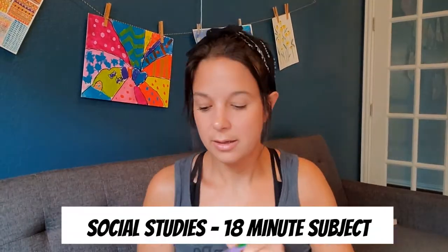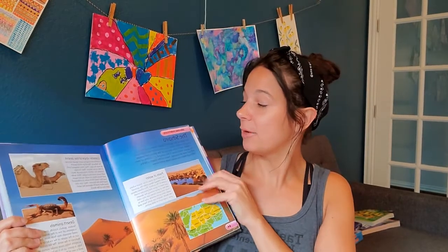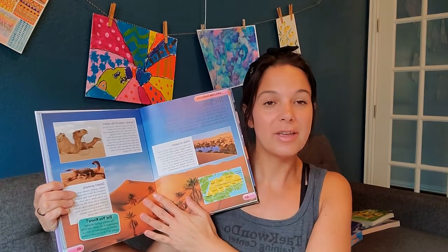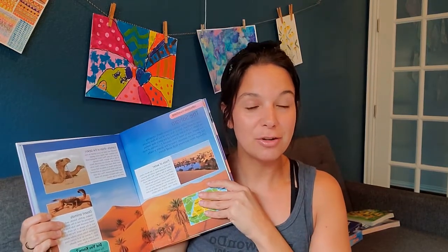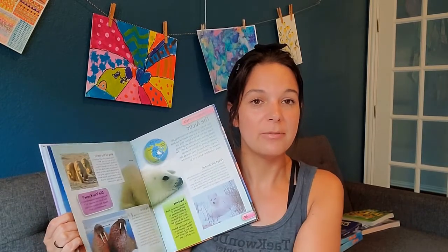Social studies, we've been doing places, the Children's Amazing Places Encyclopedia. This is probably super old. I think I found it at a Goodwill. Sure did. And we'll just pick a place and read about it. The Sahara. Read about this. Might find a YouTube video to go along with it. But I might not even plan that. I might just search it in front of them, look up videos on it.